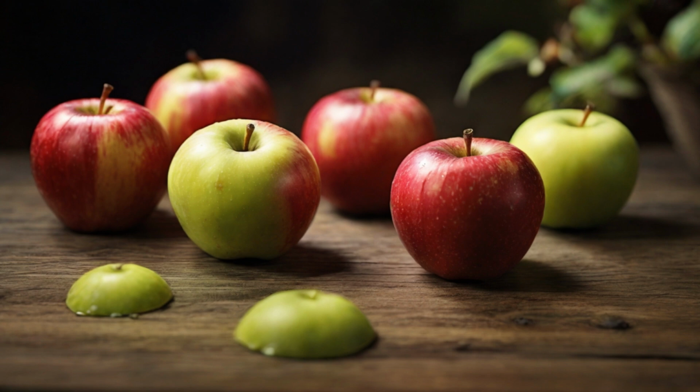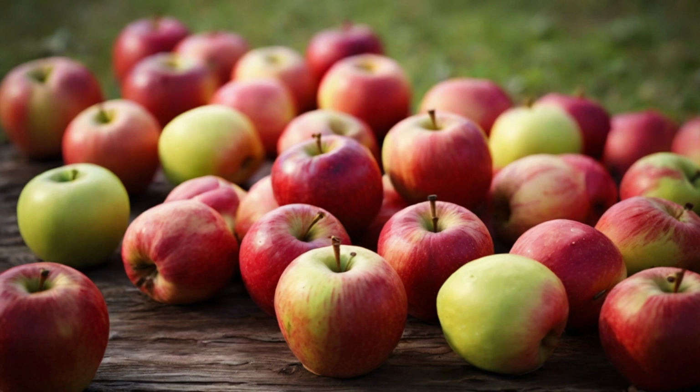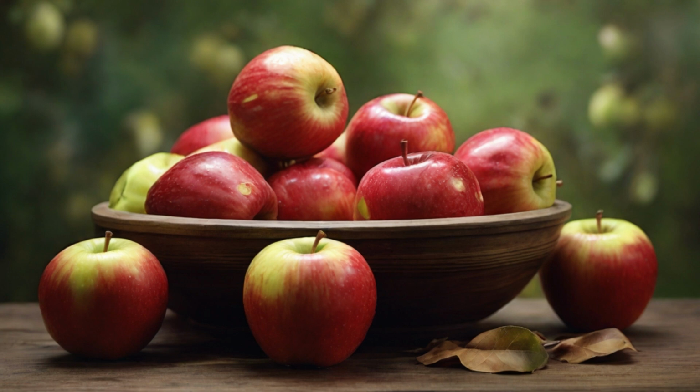Lastly, try different varieties. Different apples have unique flavor profiles and slightly different nutritional benefits. Green apples, for example, tend to have slightly less sugar than red varieties. Whether in salads, as a snack, or in baked goods, apples are incredibly versatile.